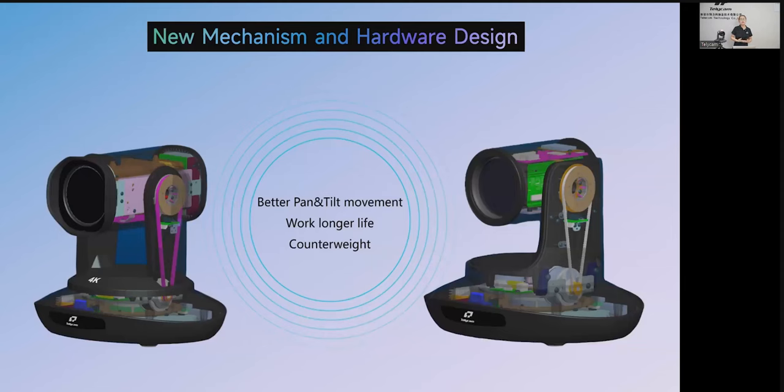In addition to the new image processing solution, our hardware structure is also a new design. We still design the 12x camera in our classic 300 appearance, but the internal circuit and structure are based on the new image processing solution, redesigned to make the camera pan and tilt better and work longer. For the 30x camera, because the lens is larger and heavier, our structure design has better counterweight to avoid the heavy top. The whole camera is very compact, sophisticated, robust, and also very smart.